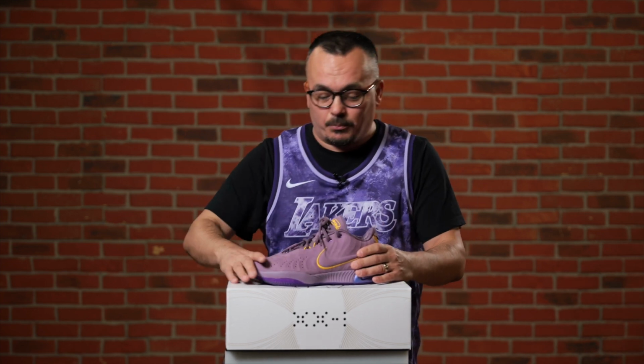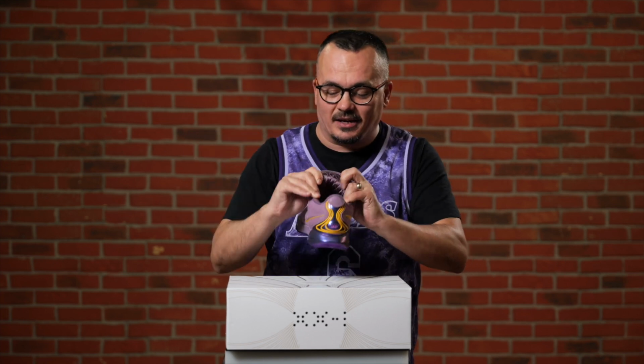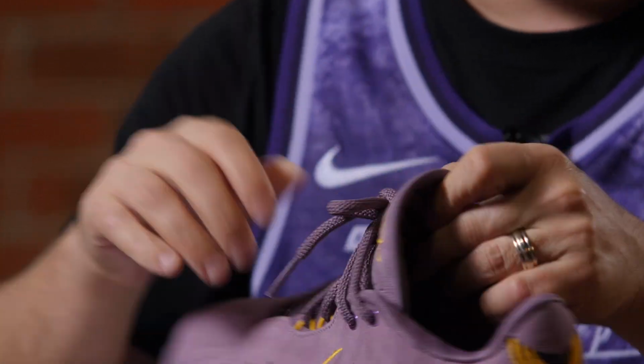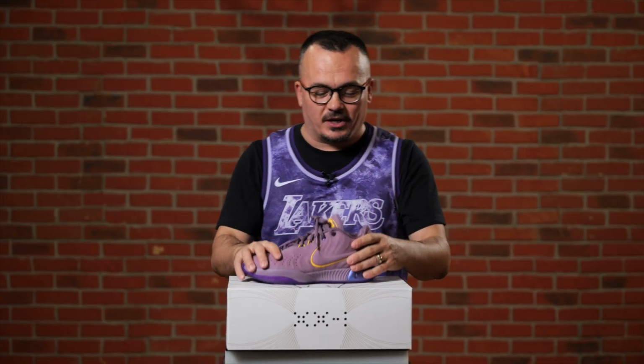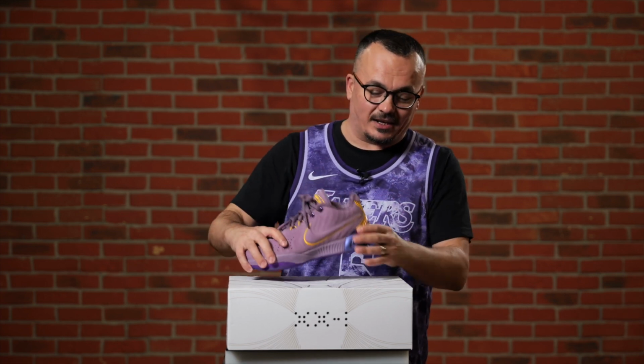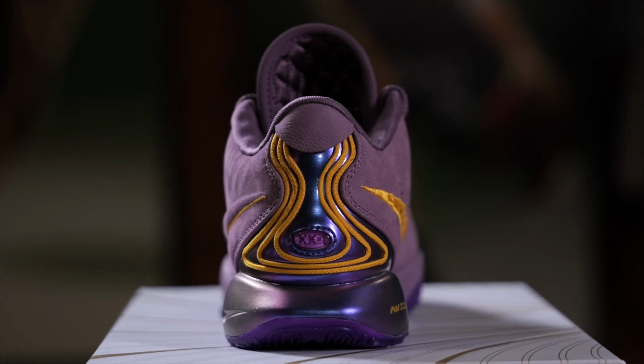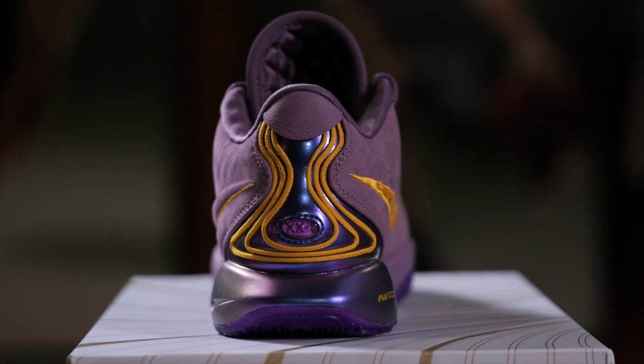And again, as I said, premium suede. Even the inside of the tongue here, it's a silk-like material. And then these thick shoelaces, just everything that's going on here is super exciting. Here we have a nice decoration around the heel counter, but it's a great performing molded heel counter.